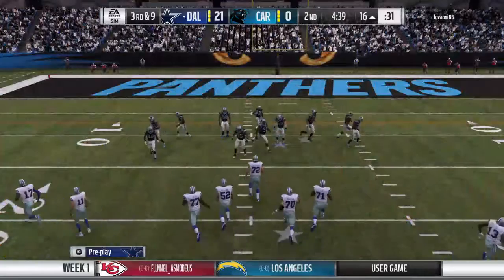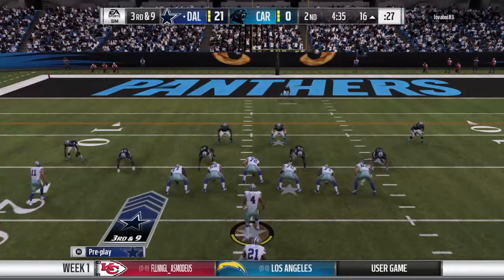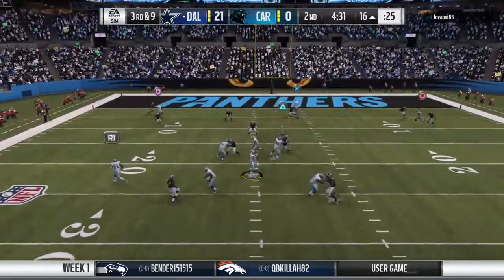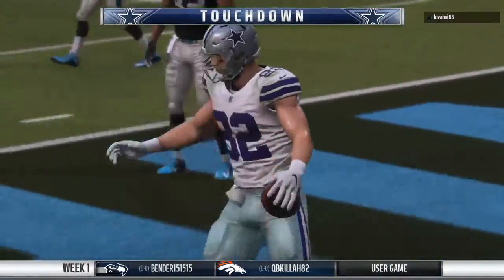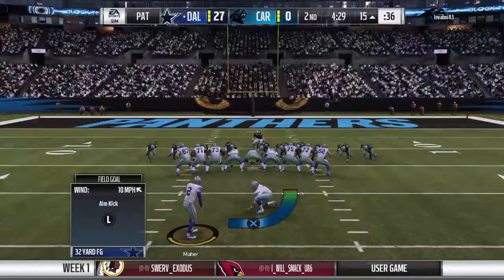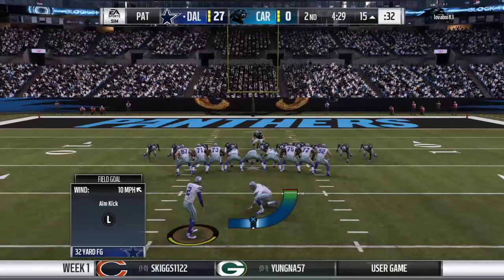And the Panthers bring in their nickel set as they try to defend here on 3rd down. 5 defensive backs. 4 down. Check. Out of the gun. Here's Prescott. And that is caught. Touchdown, Cowboys. Dak Prescott now 4 touchdown passes on the afternoon. And the Cowboys will add on to their lead.